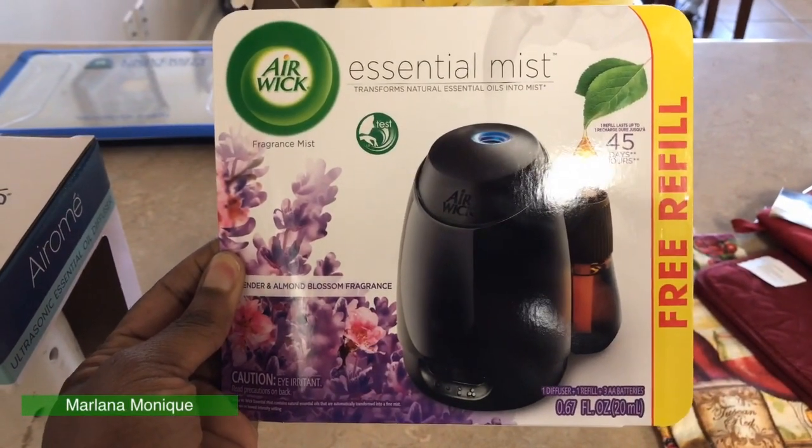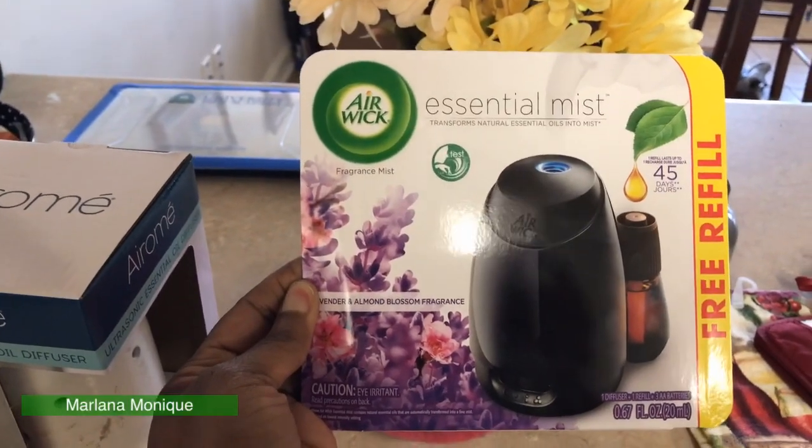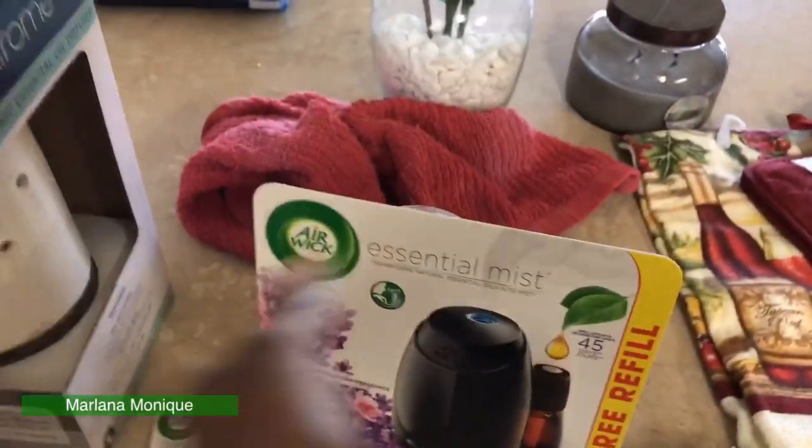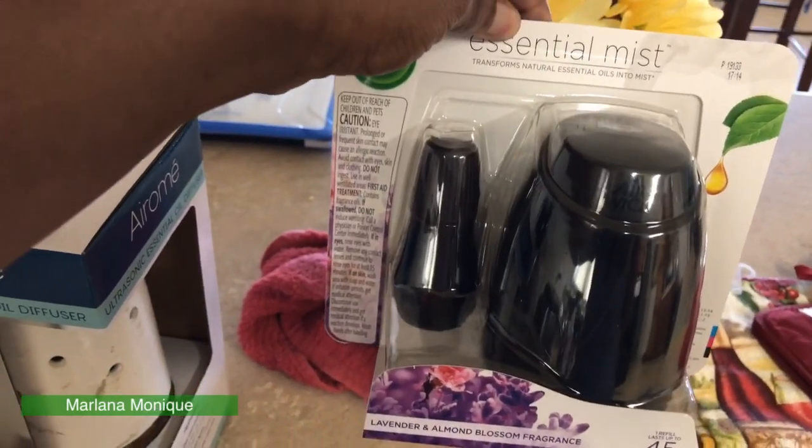I'm just gonna stick this one in my room. It's supposed to last up to 45 days off of one of the little cartridges. And this is the scent lavender and almond blossom.